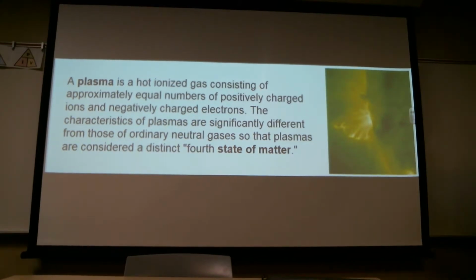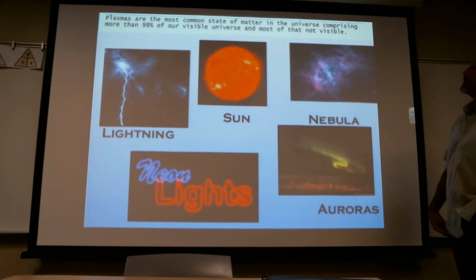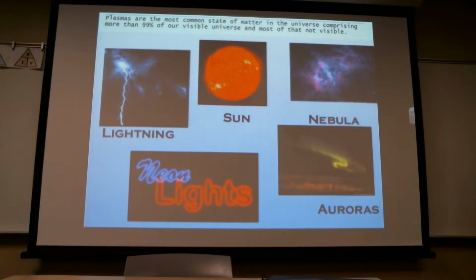Okay, so this one you don't have to know, this is just nice to know, and I don't think you're going to see this again, but it's in the book. Plasma is a hot ionized gas consisting of approximately equal numbers of positively charged ions and negatively charged electrons. The characteristics of plasma are significantly different from those of ordinary neutral gases, so plasmas are considered a distinct fourth state of matter. Does that tell you anything? That means little or nothing to me. But apparently it tells you in here, there it is. Plasmas are the most common state of matter in the universe, comprising more than 99% of our visible universe, and most of that is not visible. I still don't know what matter is, but plasma. Yeah, plasma. Plasma, thank you.